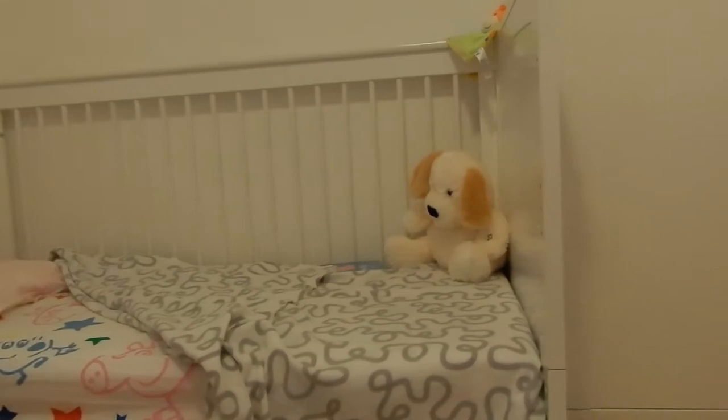So about 2 weeks ago we bit the bullet, and we started off by just taking one side off of the cot. The cot that we had is the Silver Cross Q toddler bed, cot bed, Silver Cross Q I think it is, and it is the cot bed. So what we did is we took one side down from the cot just to see how she would go, just to kind of do little baby steps, a little transition into how she would cope.